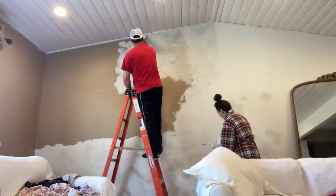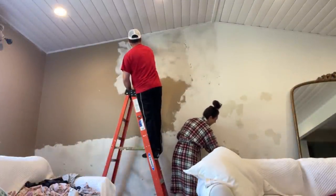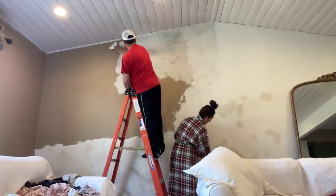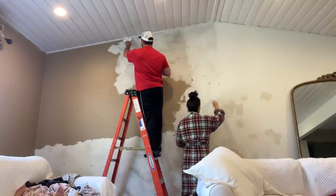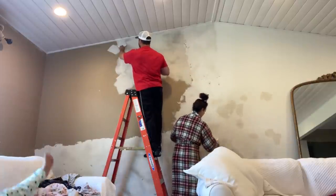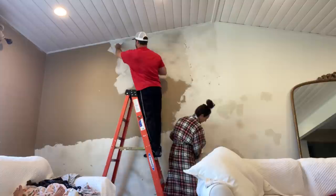So we are just going to be joint compounding, and this took a couple weeks, probably about 2 weeks, just because we would get tired of doing it. Not that it's hard, but that is what you'll be seeing us doing, is joint compounding and trying to get the walls done. And let's see how far we get and how it turns out.